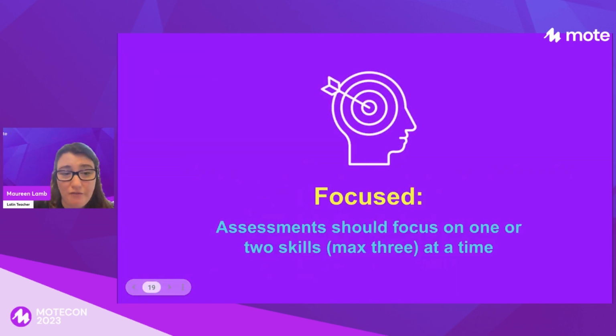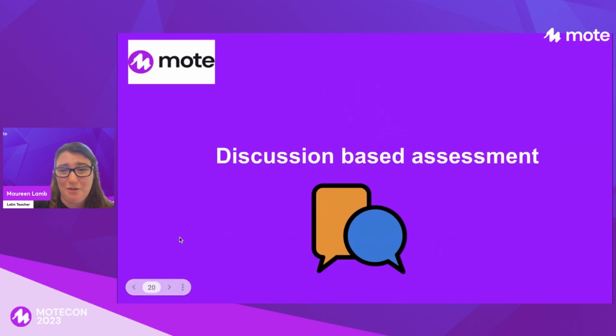And I talked before about focused assessments. Assessments should focus on 1 or 2 skills, max 3 at a time. And so I think it's really fun for students to be able to focus in on those skills and not feel like they have to do everything all at once. That way they'll get feedback on how they're doing on 1 or 2 things as opposed to all the things at once. And that's something that I think can be very powerful.